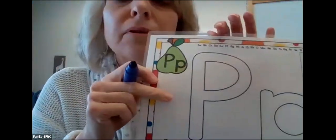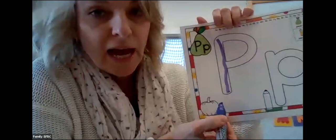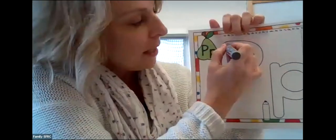Great, you have to make a long line. Where do you start? It only goes about half. Where do you always start with a letter? At the top or the bottom? Pay attention. At the top. So we're going to practice doing P's. If you don't have a preschool journal, you just get a piece of paper. It starts from the top all the way down, and then you go back to the top.